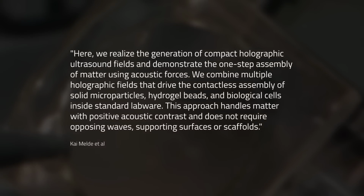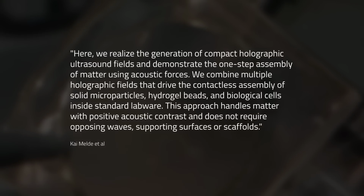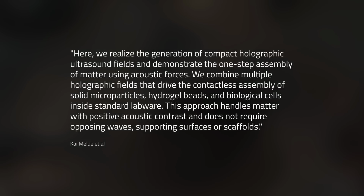Here, we realize the generation of compact holographic ultrasound fields and demonstrate the one-step assembly of matter using acoustic forces. We combine multiple holographic fields that drive the contactless assembly of solid microparticles, hydrogel beads, and biological cells inside standard labware. This approach handles matter with positive acoustic contrast and does not require opposing waves, supporting surfaces or scaffolds.